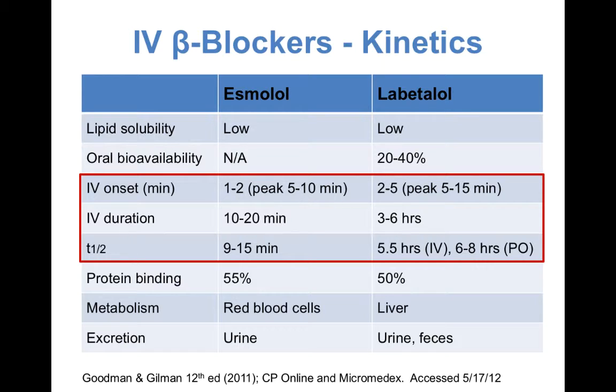One thing to note about labetalol is that this duration of about 3 to 6 hours is what's typically reported with single doses. As you start to get multiple IV doses of labetalol, the duration actually extends somewhere up to 16 to 18 hours. And for this reason, labetalol is not as easily titratable as esmolol because of the longer offset.